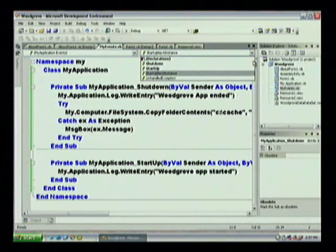So with this new application model, you can set the instancing type of your application. If you set the instance type to single instance, then the user can only start one instance of your application at a time. If he tries to start a second instance, this event gets fired in your first instance, notifying you that somebody has just tried to initiate another instance. If they pass any command line arguments to the second instance, you get it in this event, so you can process them accordingly.